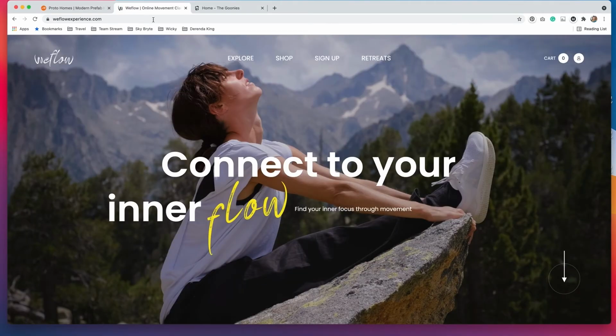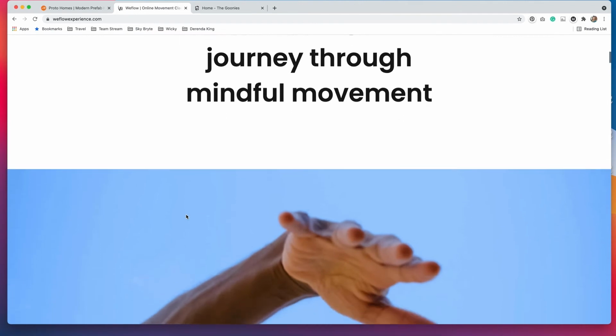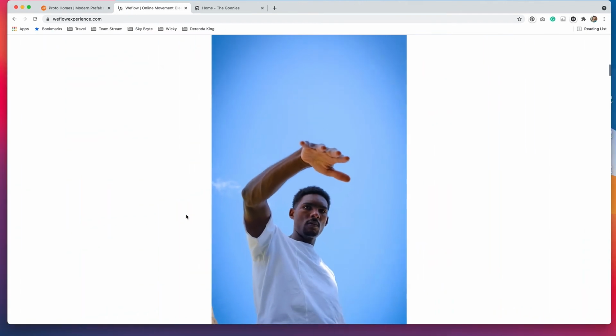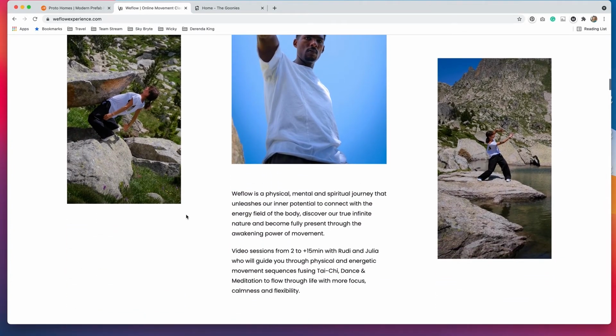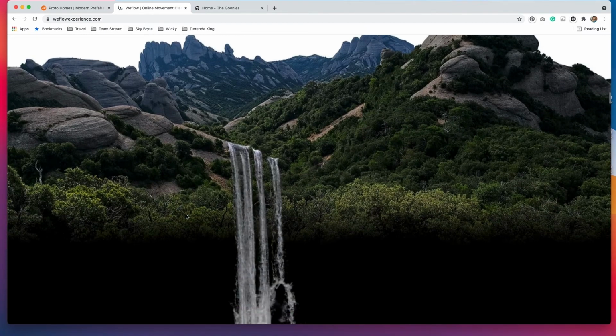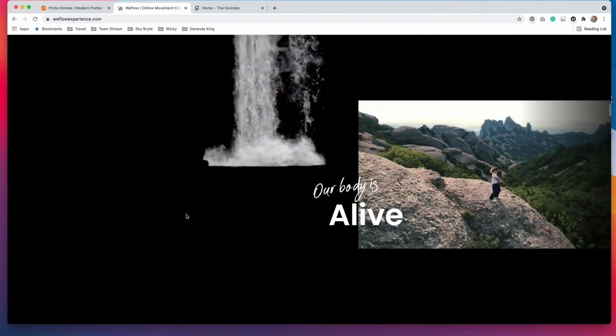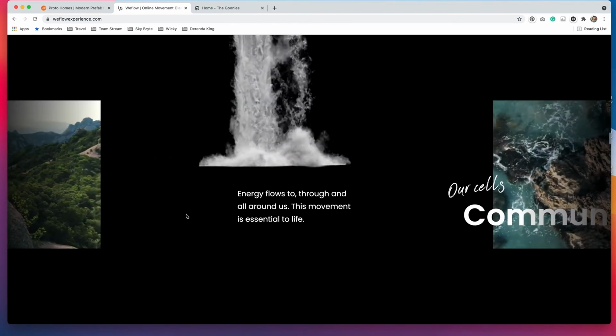This next website is for WeFlow. I believe this is a website for online yoga classes. So if you scroll down the page on this website, you get some really cool scrolling effects. And again, it just really immerses you in the content. You become really interested, and it kind of guides you as to what they want you to see. So I really love how this was done.